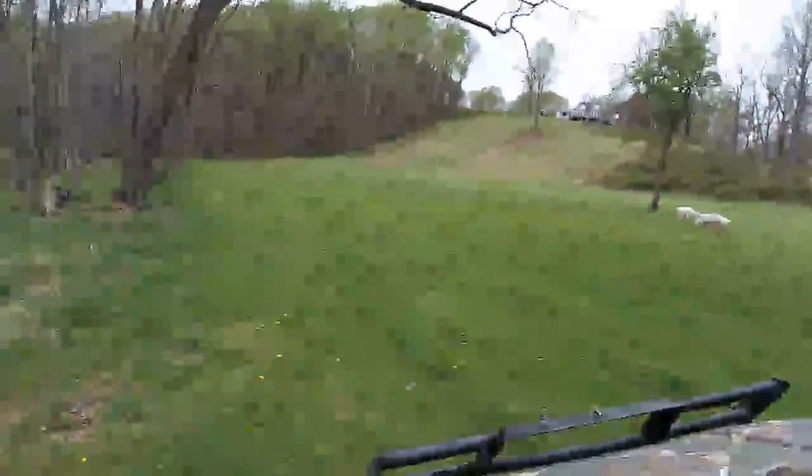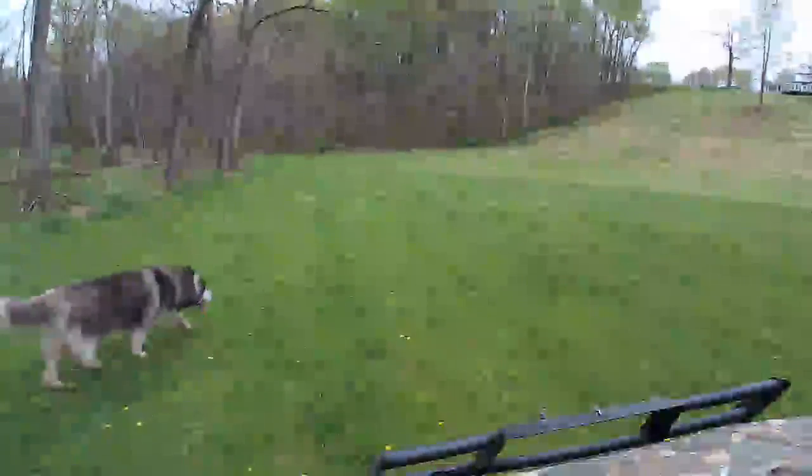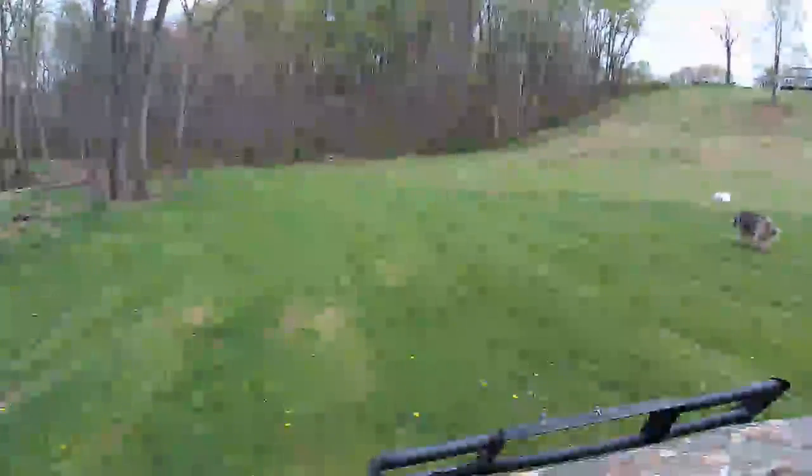Come on, guys. Now we're just taking our time. Chase is about to come into the camera. Nope, he went off, Zorro. Unfortunately, this camera's not super wide. So, oh, here comes Princess running her little heart out now. She's catching up.